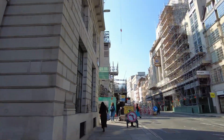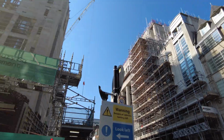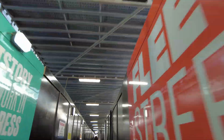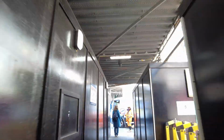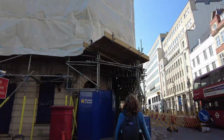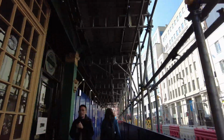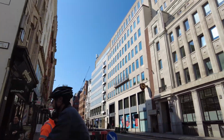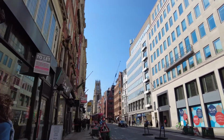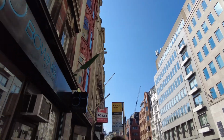Fleet Street, very famous for publications. This is where pretty much every famous British newspaper was based for well over a century. But in the 80s they started moving out, and it didn't take very long before they were all gone. Now it seems to be perpetually in a state of development, with constant construction, buildings being knocked down and rebuilt. But a lot of interesting features here.